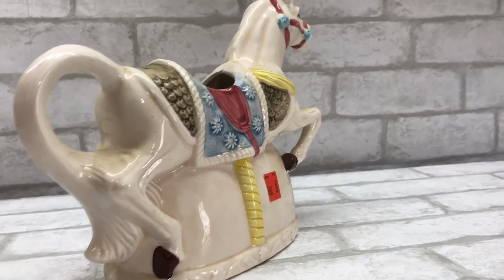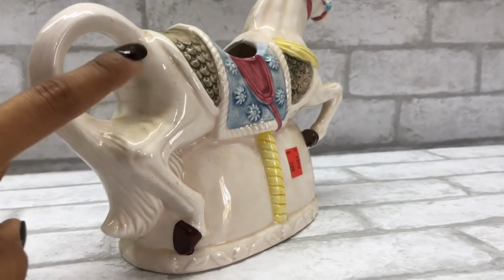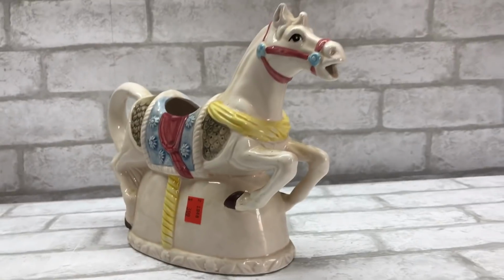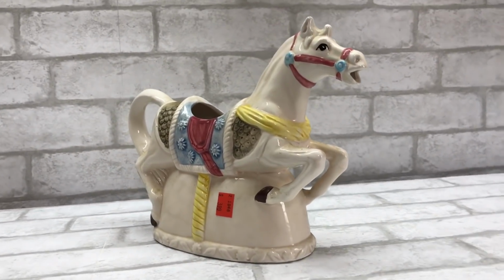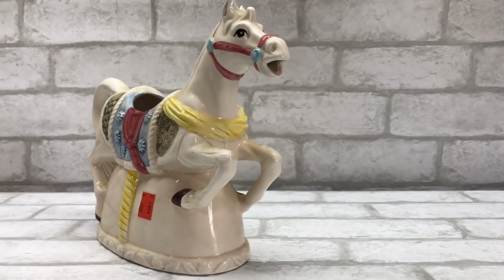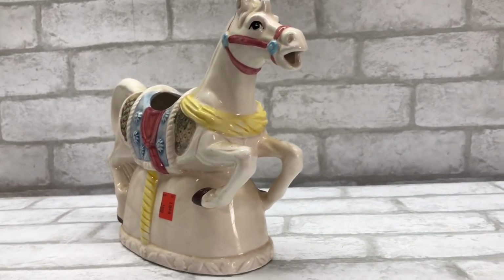Now, of course, all of these things need to be clean. Like all this dirt and dust and stuff needs to come out of there. And of course, I will do all of that. Clean it, sanitize it, polish it up, have it look beautiful for pictures. I cannot wait to get this one on camera.